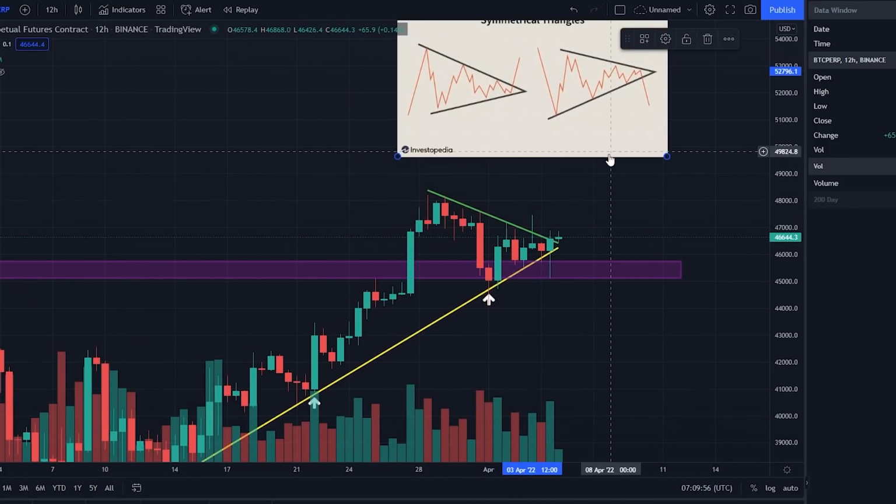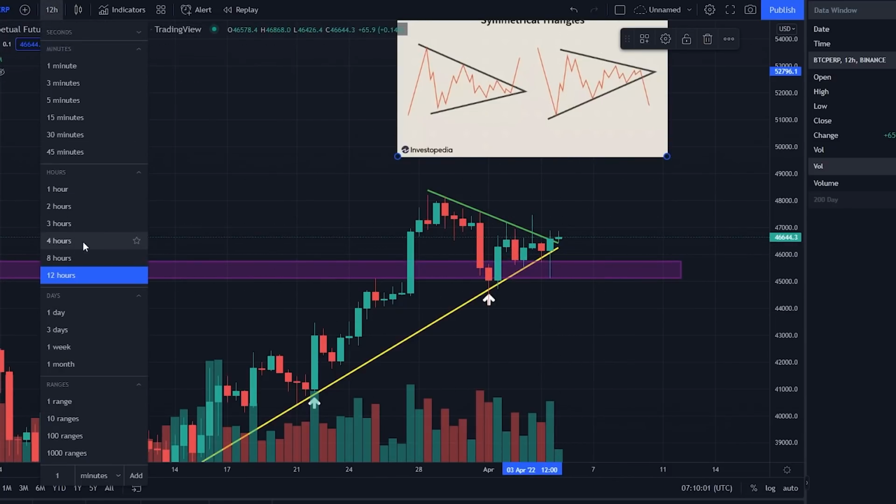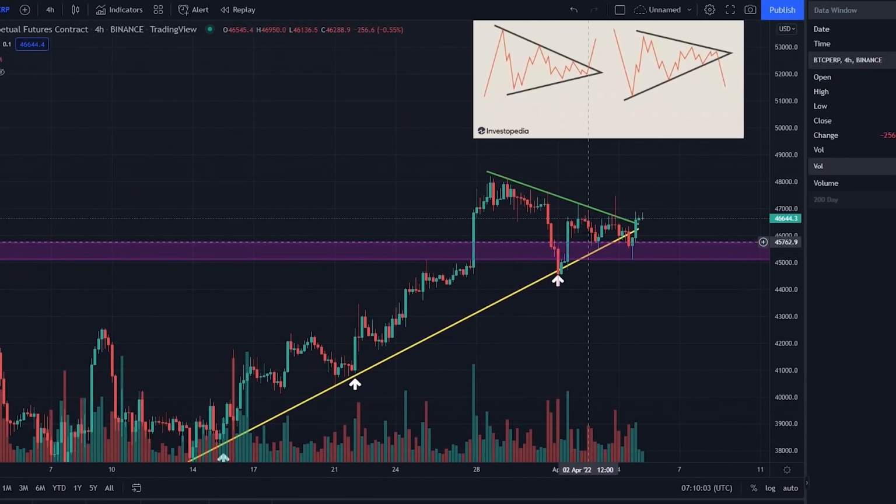Now, I don't know that for 100%, we could break down, but just on a 12-hourly chart, it looks like this is holding up. So even on a 4-hourly, it does look like what we have is a fake out to the downside, and then we could be potentially heading up.